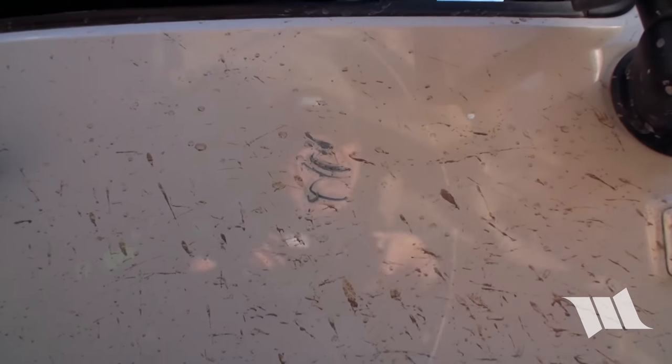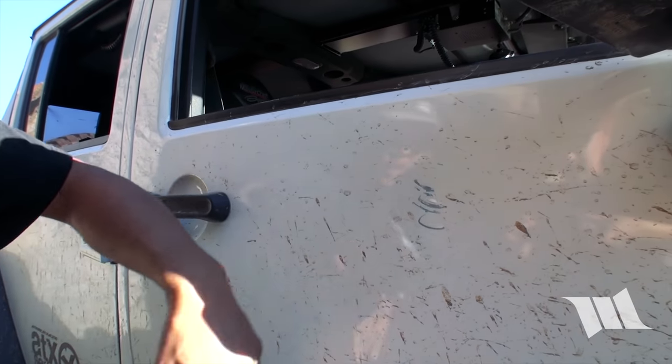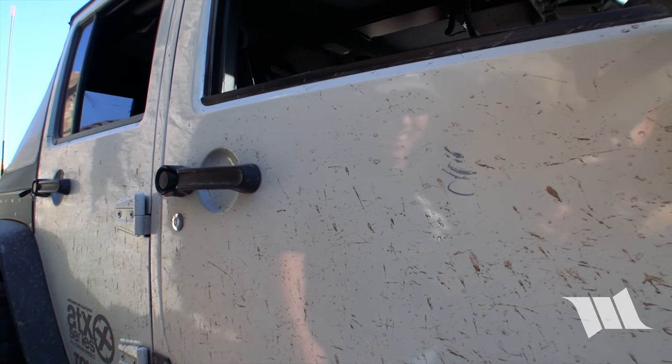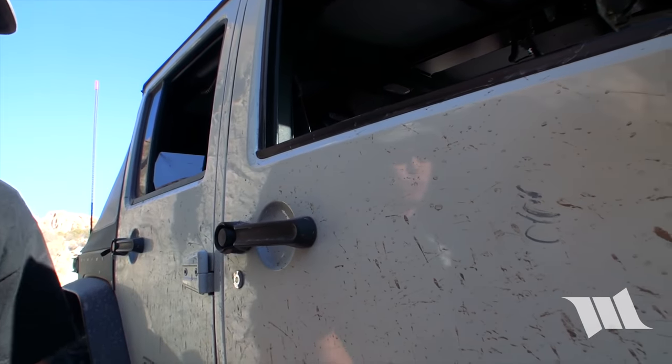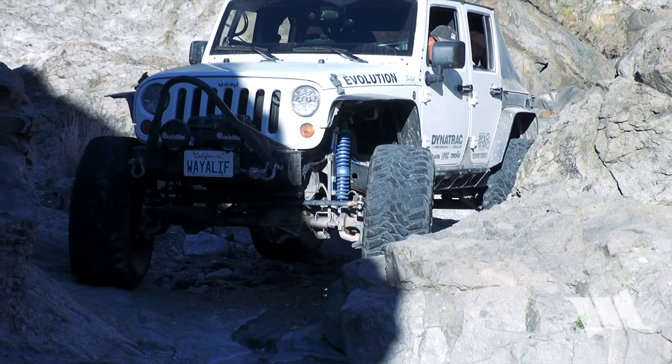Stopped it in time. I mean, it was in there. Oh, that's not nearly as bad as I thought. It's hard to believe that that's where the side of your rock was. Just there and there. Yeah. Oh, this one's not even buckled in at all. This one's just like paintless dent removal. Oh, don't worry about it.